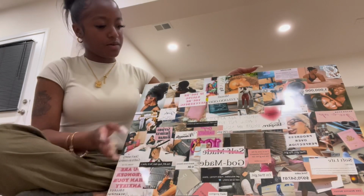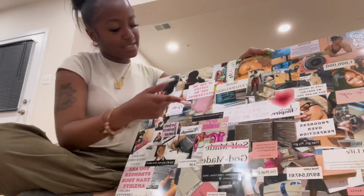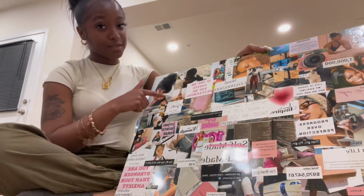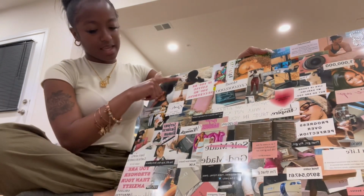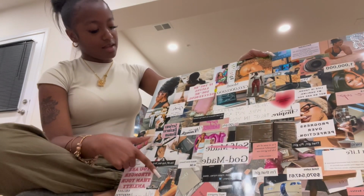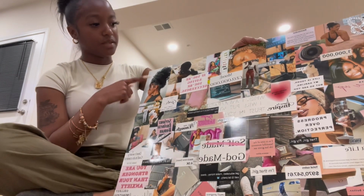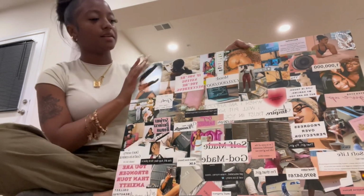A Bible verse in the middle. Coding, because women in STEM. Passports, because I want to travel. The Eiffel Tower, because I love France. And I want to get into reading more next year, so I put 2 pictures of girls reading. Natural hair. I want to learn how to do my natural hair next year, because I could be better.